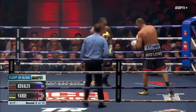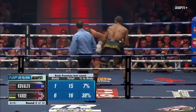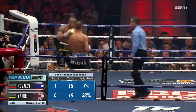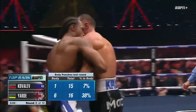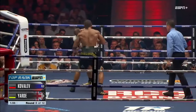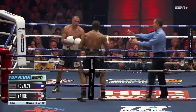Exactly. Kovalev doesn't like that. Yarde knew intellectually that body shots are the answer, but now experientially he's in there. He saw the reaction from Kovalev, and he's having success right now, and the fight is slowly shifting toward Yarde's way. And last round, we saw that shift towards the body shots. Connecting 6 of 16 was Anthony Yarde. That changed the complexion of the fight and the demeanor of Sergey Kovalev in that 7th round.